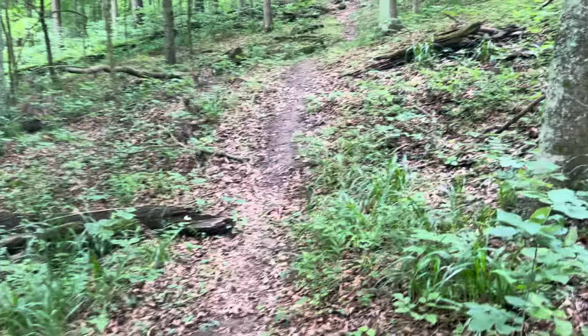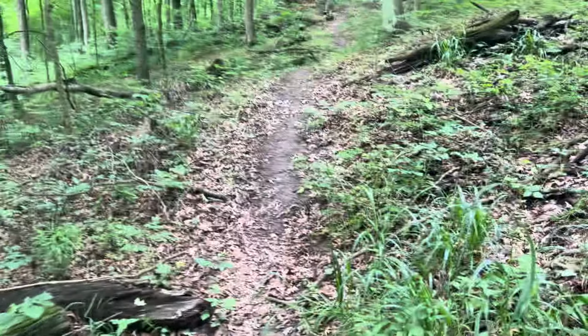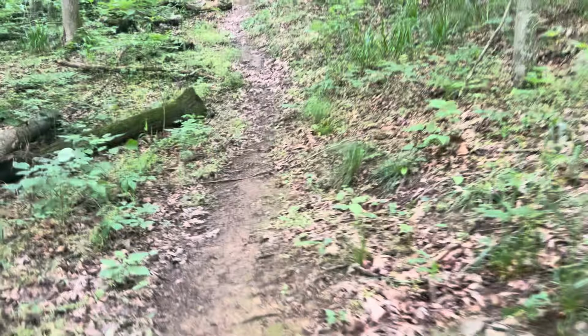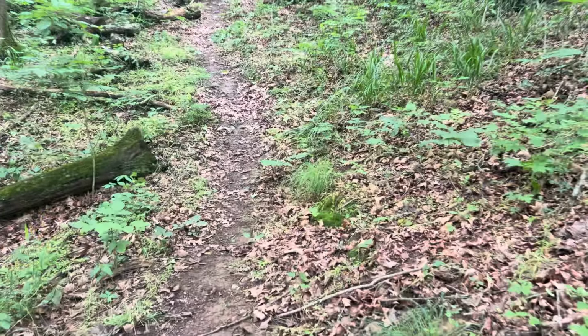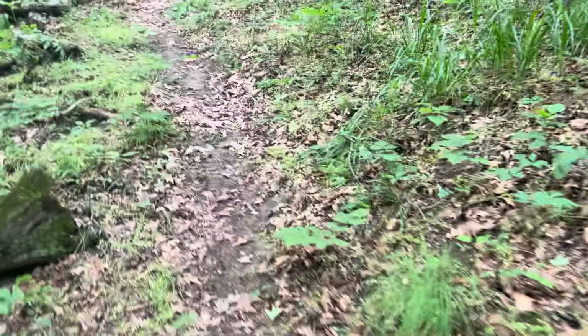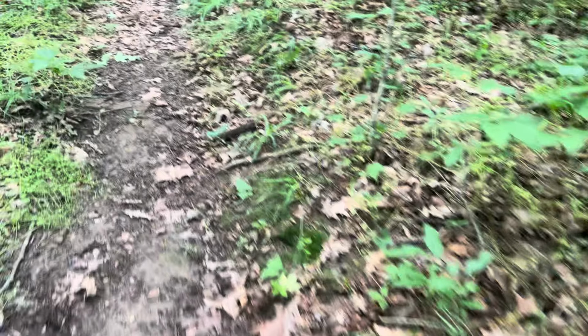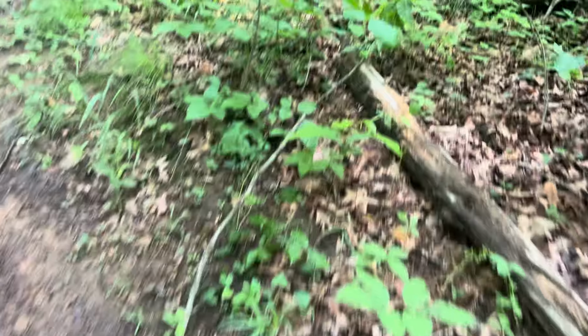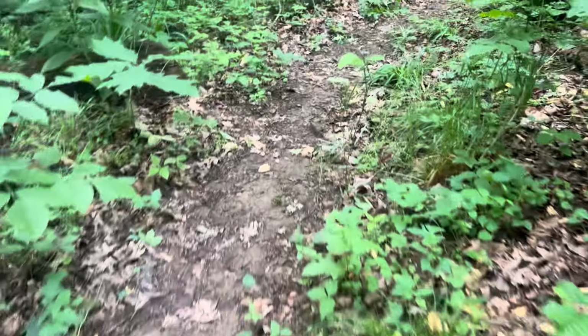It is really muddy, so we've had a lot of rain in the last week. A lot. So, not surprised. But so far it's just nice and quiet with the birds. I'm already telling you I'm going to rate this trail low. Not because they're not able to maintain it, but tons of spider webs, tons of poison ivy.